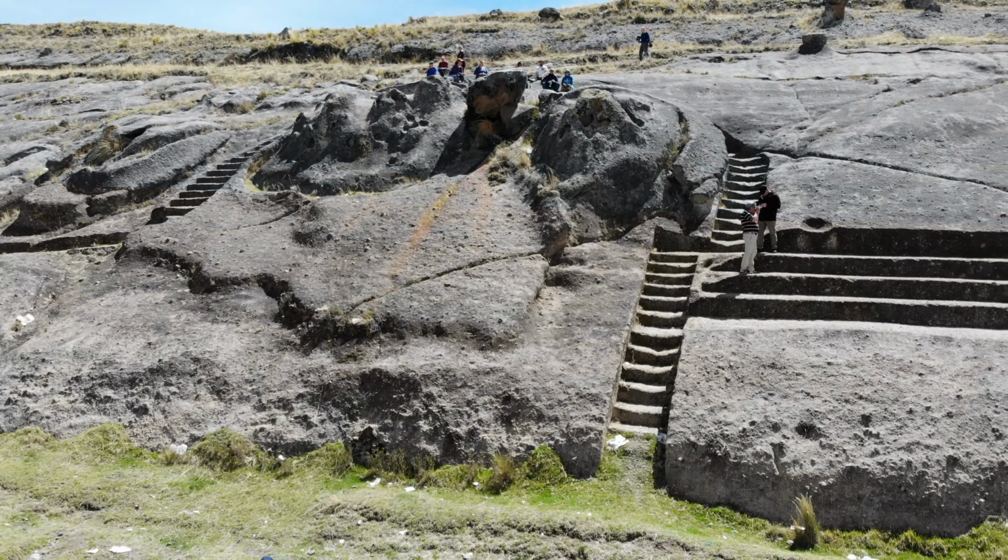You can also notice that there are two walls. There's an outer wall and an inner wall. The outer wall is megalithic. The inner wall was created later. And now another little flight over top, looking down at a bunch of school children. And as you can see, it's less than 1 kilometer from Lake Titicaca on the Peruvian side.